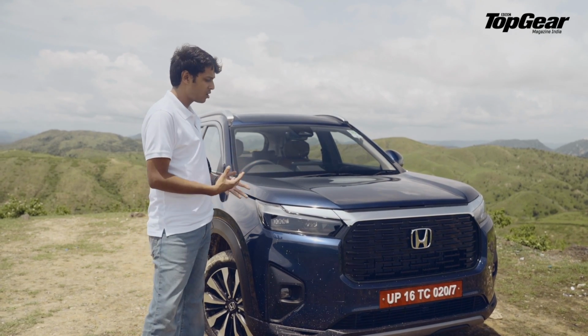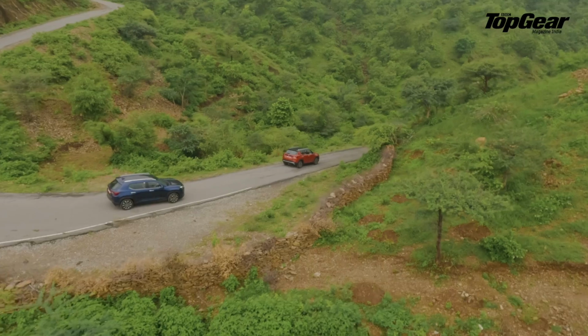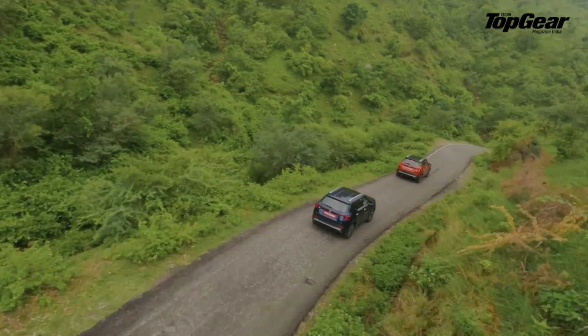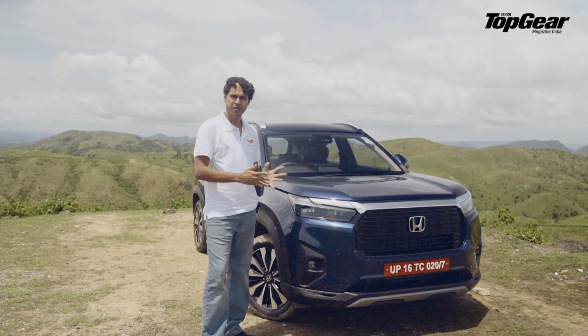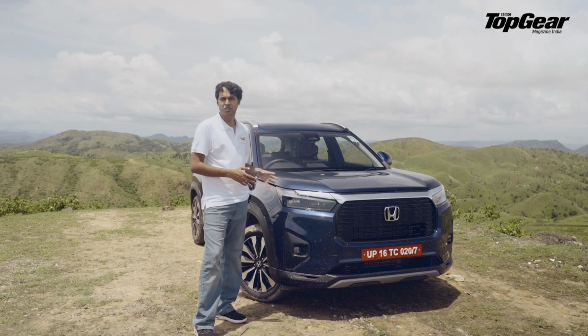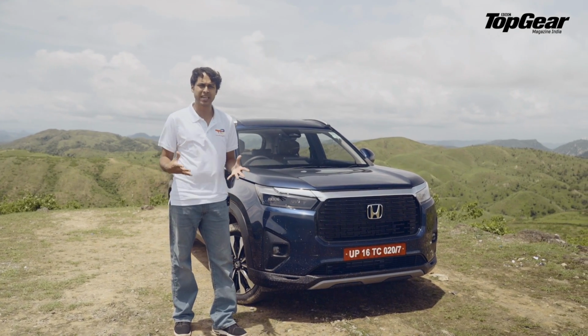But the kind of experience that Honda creates and curates for its customers, it's the kind that makes most of those customers come back. Existing Honda City customers have gone ahead and bought the next generation of the City, or some of them have even gone to the Civic, RIP. But you know, I think a lot of them will gravitate towards this because they're so used to that Honda experience and being part of that Honda ecosystem.